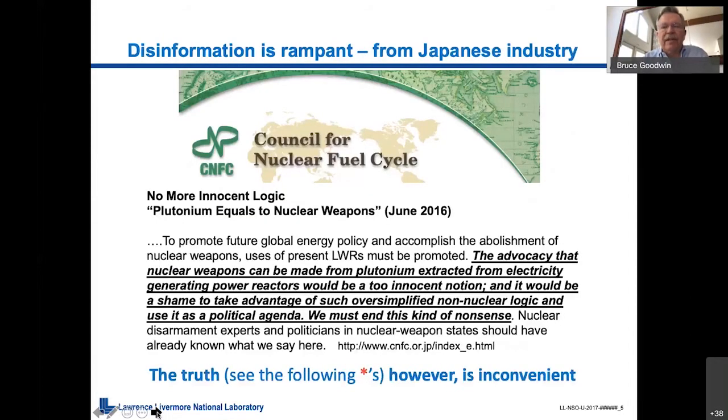And probably the most egregious here is from the Council for Nuclear Fuel Cycle in Japan. The advocacy that nuclear weapons can be made from plutonium extracted from electricity generating power reactors would be too innocent a notion, and it would be a shame to take advantage of such oversimplified non-nuclear logic and use it as a political agenda. We must end this kind of nonsense. The truth, however, as I hope I will convince you of, is inconvenient for these folks. Next view graph.